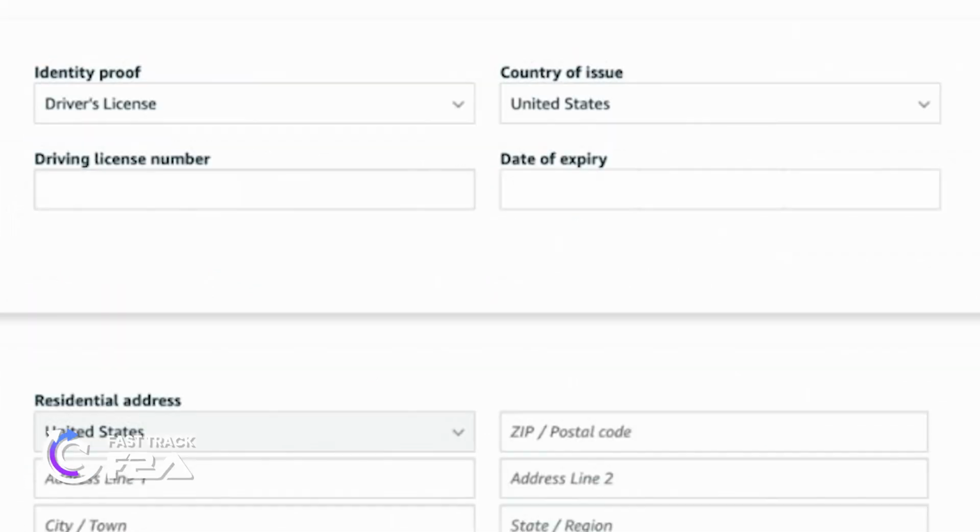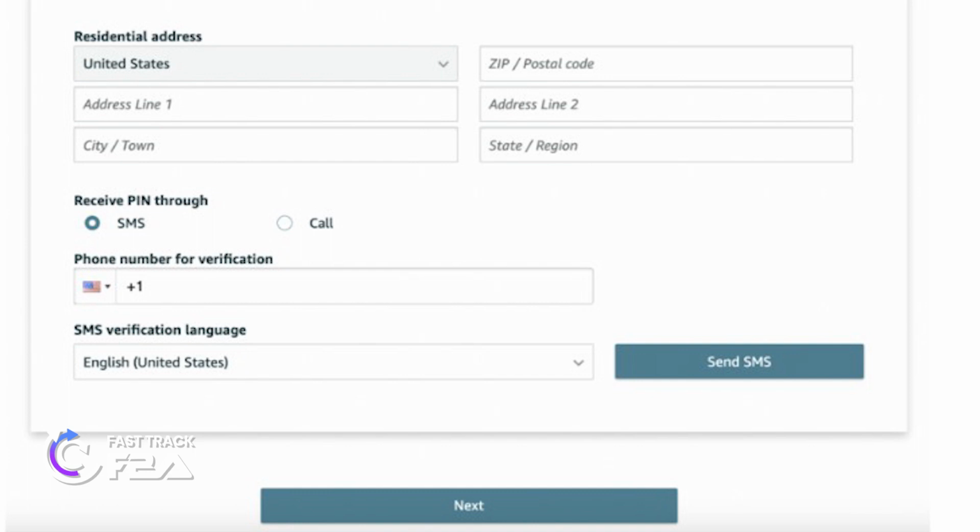And then once you've done this, you can proceed to the next step, which is your cell phone number that needs to be verified. And obviously that will be through a call or text, which will be through a PIN number. So once you've received the PIN number, you're going to have to provide it back to Amazon in the space provided to obviously be verified.